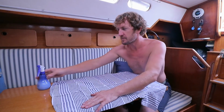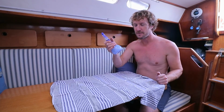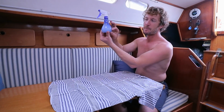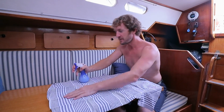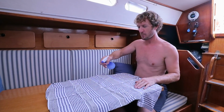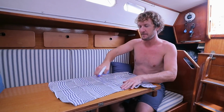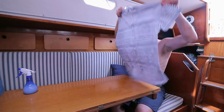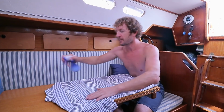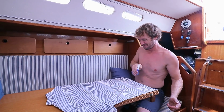All you need to do is get a spray bottle, put a little bit of fabric conditioner in there, maybe about yay much, and then top the rest up with water. And then all you do is spray your clothes, especially the parts that are creased. And then you just put them on, and as you wear them, they dry out and the creases just magically disappear. It smells good too.